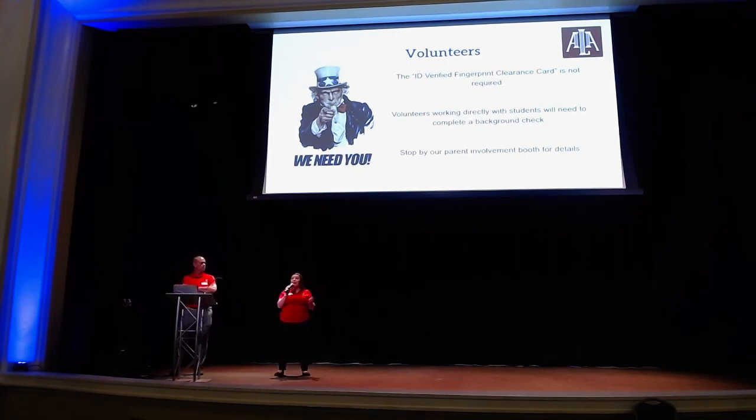You do have to do a background check. However, if you're a person who has the availability to volunteer in the classroom and is going to be working directly with students, you will have to have a background check, and so we can give you the steps to know how to do that. If you will stop by our table tonight, we can give you next steps for that.